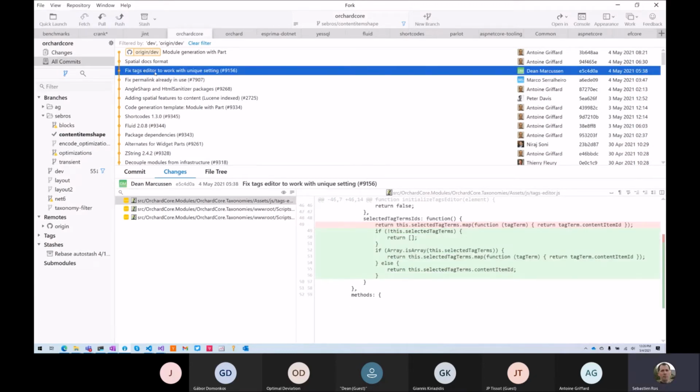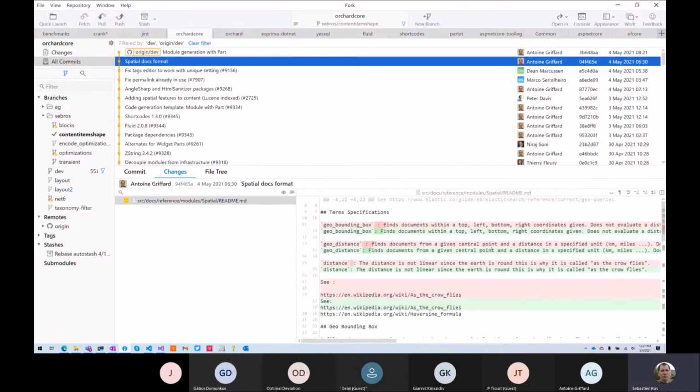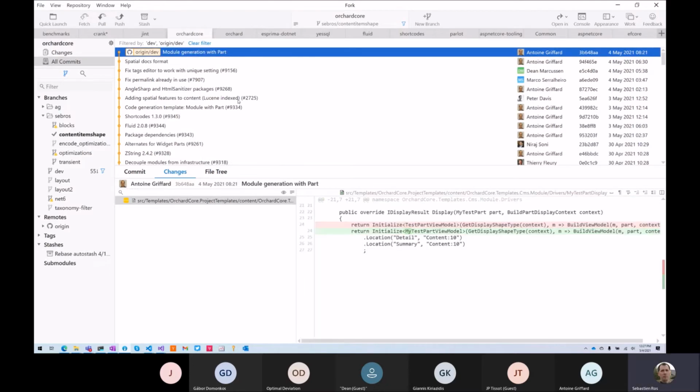Cool. Fix tags editor to work with unique settings. So it was broken. Good. Spatial doc. Okay. Module generation with part, again, templates. All good. Questions?